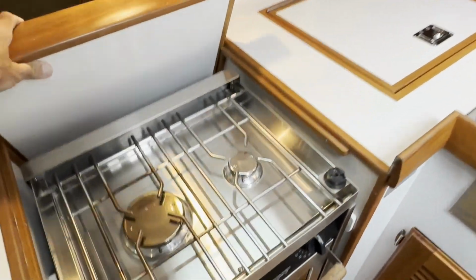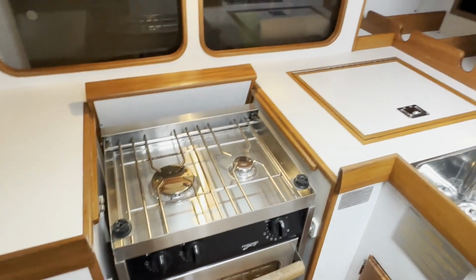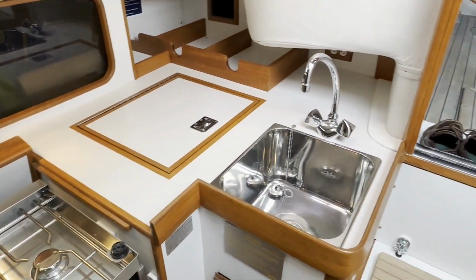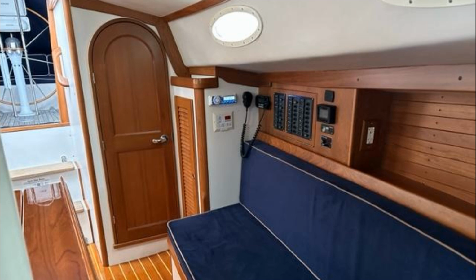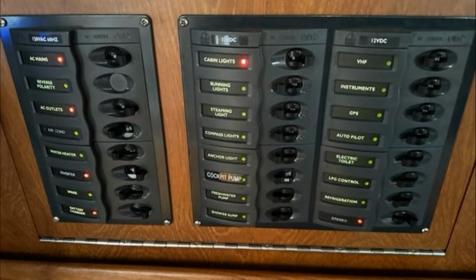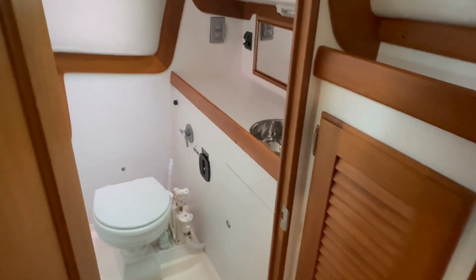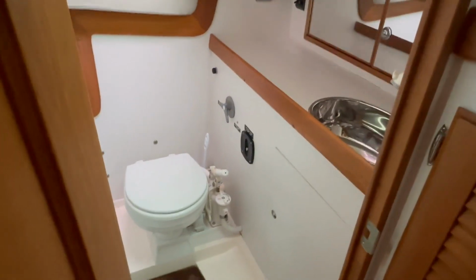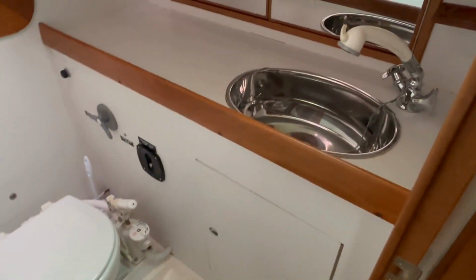The galley features a 2-burner Force 10 propane stove with broiler and oven, top-loading 12-volt refrigeration, and a stainless steel sink. The breaker panel features both AC and DC breakers. There's an 1800-watt inverter and a 40-amp battery charger. There's a hanging locker, and the head is all the way aft, featuring a 12-volt electric toilet and a shower. There's also a Y valve and a manual pump out.